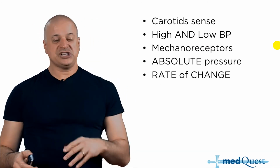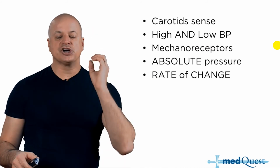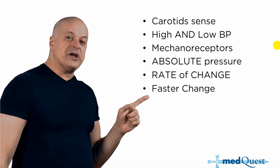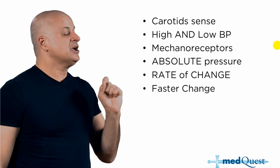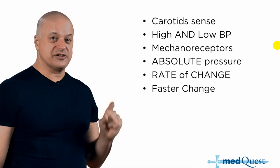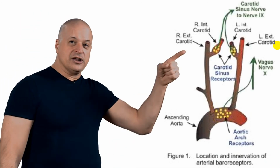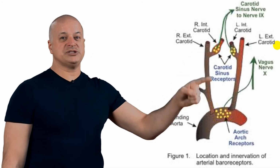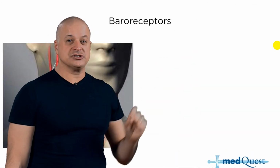When you and I change position, there is a small change in pulse and blood pressure that should correct itself within 30 to 60 seconds. If you have a person who has a very fast change in pulse and blood pressure, it will be detected and responded to by the rate of the change. The faster the rate of the change, the more signal you have. So here again, cranial nerves 9 and 10, picking it up from the carotids and from the aortic arch. More pressure, more mechanoreceptor firing.